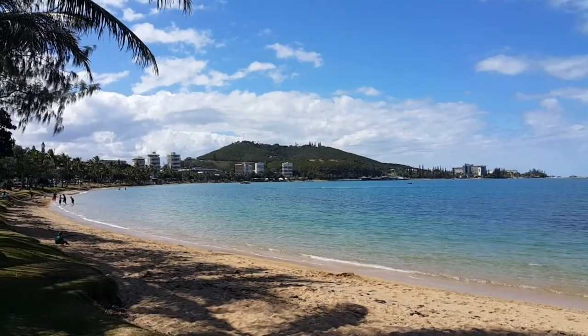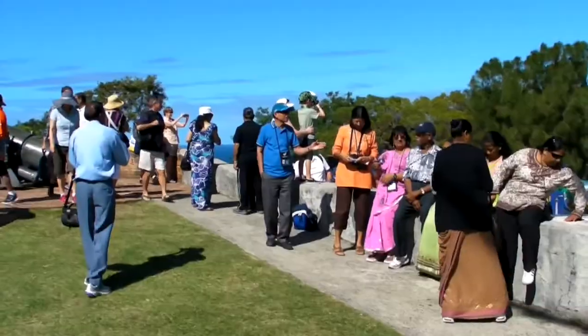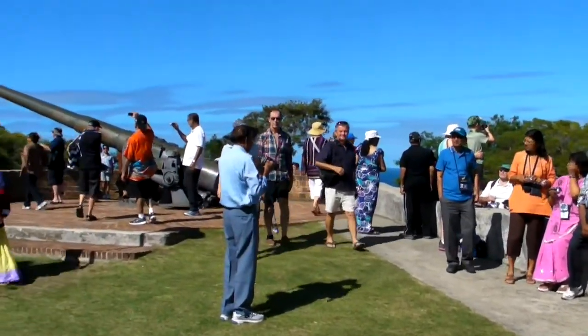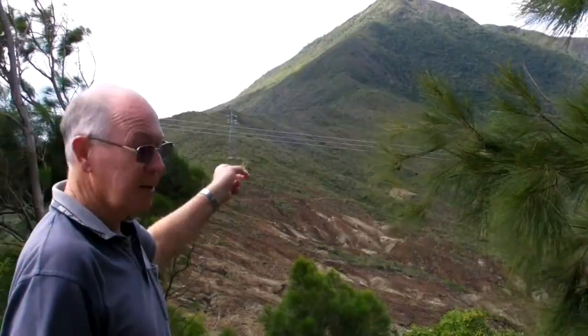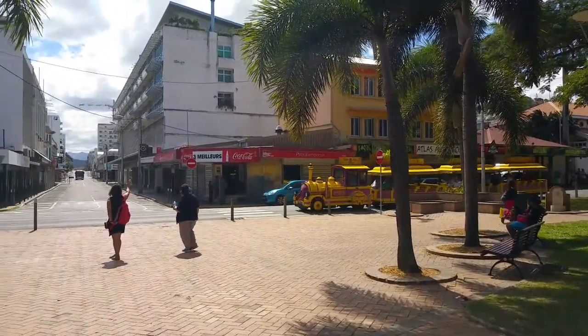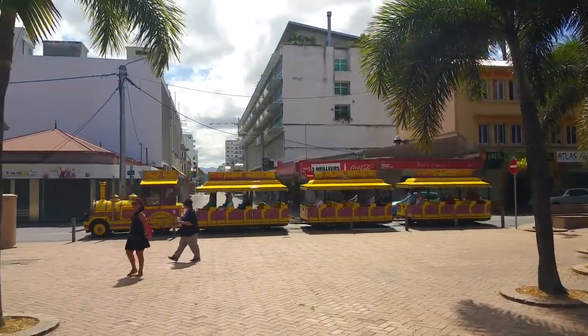And over there's the Quen Toro Lookout, the top of that hill. And of course it's a major tourist attraction. That cannon over there has never been fired in anger. Out here is piles and piles and piles of nickel. And this area has the third greatest nickel production in the whole of the world, so it's pretty rich. Over there's the choo-choo train, the easy way to get around Noumea.